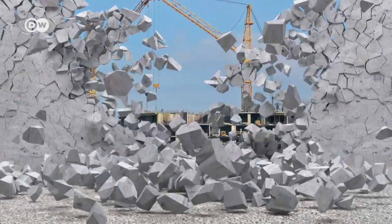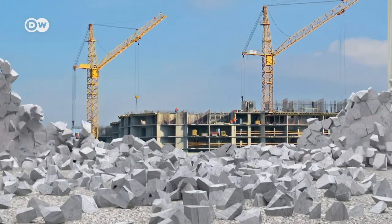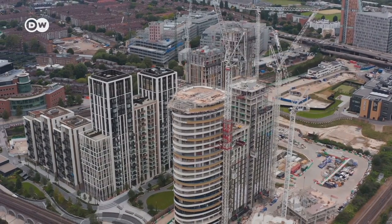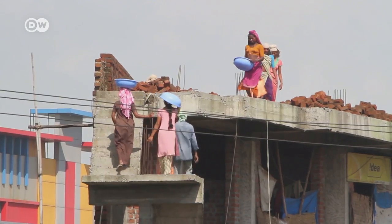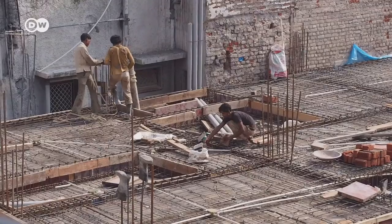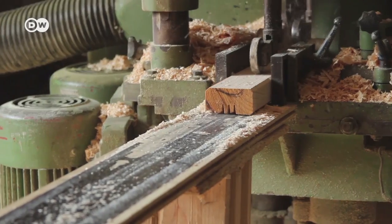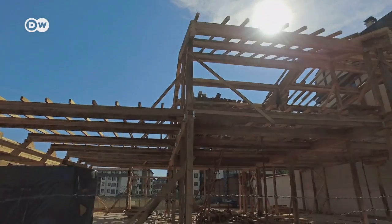But wait. If concrete is so hard to make without hurting the climate, shouldn't we just stop using it altogether? Well, first of all, the rich world has been building with concrete for more than a century. People in lower income countries have a right to build affordable housing and infrastructure that can stay strong in the face of extreme weather. But the second problem is that alternatives to concrete aren't necessarily better.